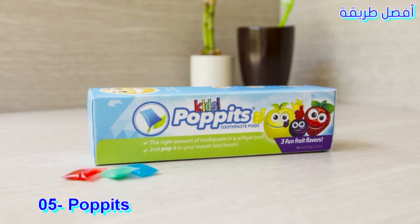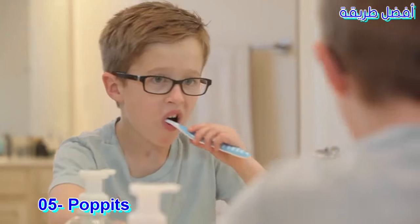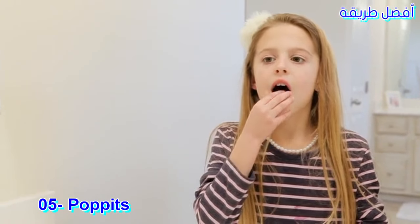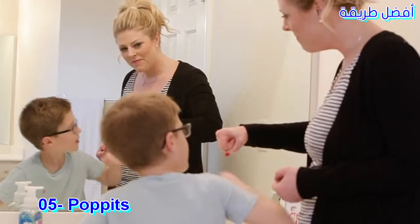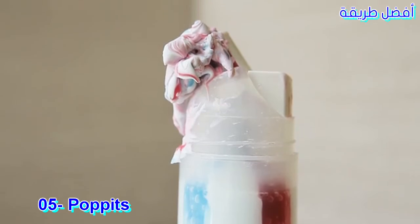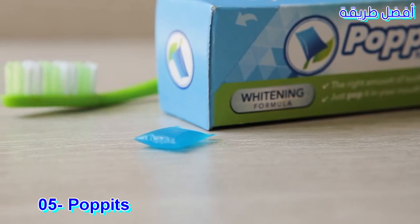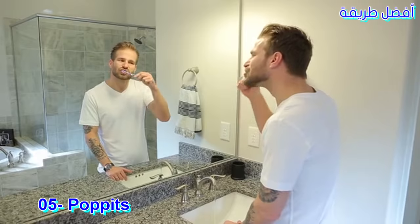For the kids pack, we've gone one step further. Kids poppets contain three fruity flavors in three fun colors, all in one box. There's no more squeezing that gunky toothpaste tube into the bristles of your brush. Poppets are the most hygienic way to get a healthy, pearly white smile.